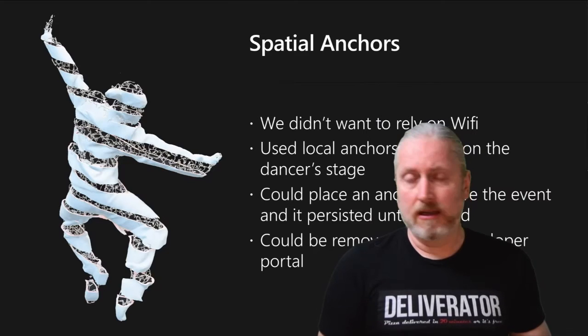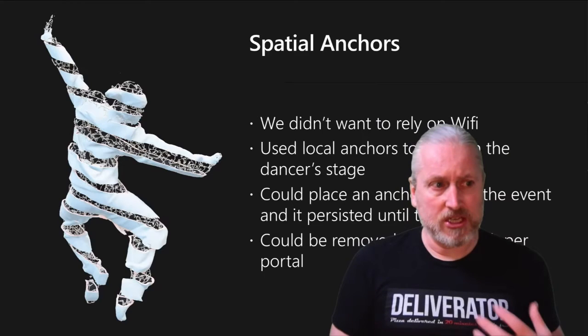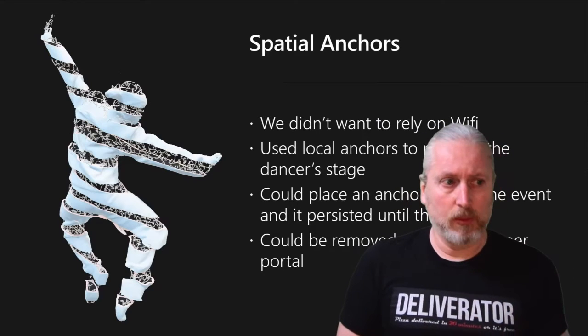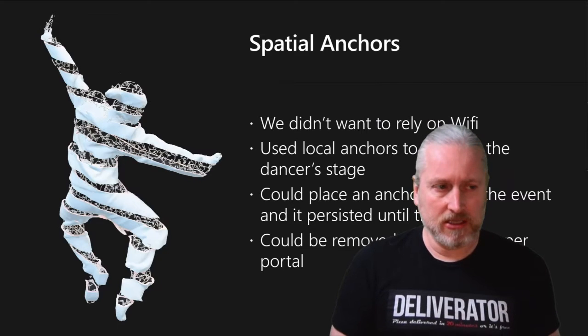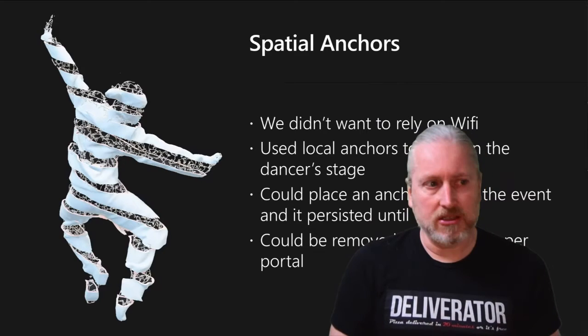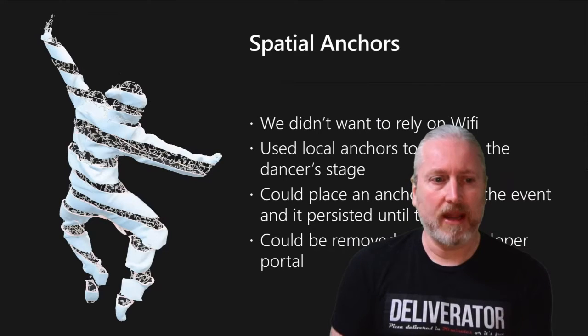So we created a little actor component which you could just drop into a level, define which actor you wanted to anchor, and it would automatically anchor that into the space. And in general, that was our dancer stage. So that would persist from one level to another, and from one app run to another.